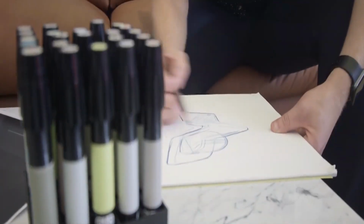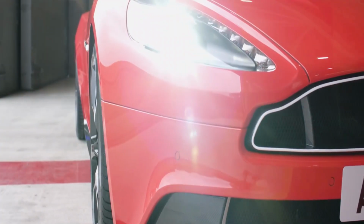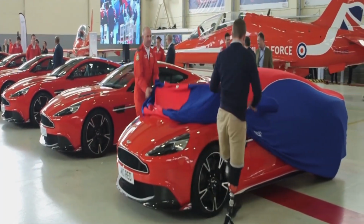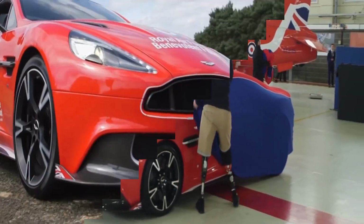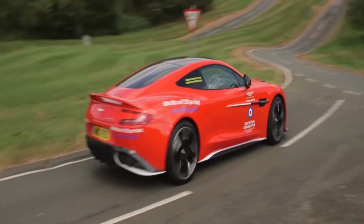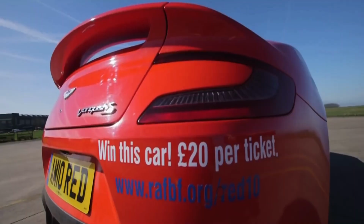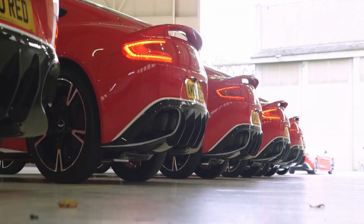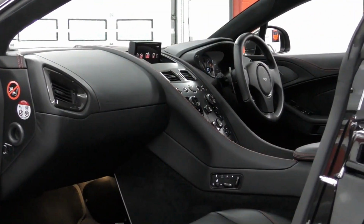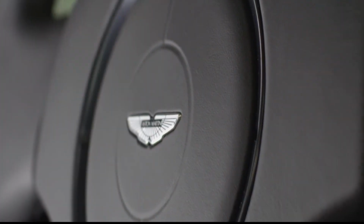This is another creation from Aston Martin's bespoke division. As the name implies, it was conceived to pay homage to the British Royal Air Force's aerobatic team. The cars are unsurprisingly covered with a coat of bright red paint, something Aston Martin calls Eclat Red. There's a numbered plaque on the V12 engine, identifying the individual vehicle's place in the model run, while the interior of the vehicle is decked out with some aviation-inspired features like the rotary toggle switch on the steering wheel.